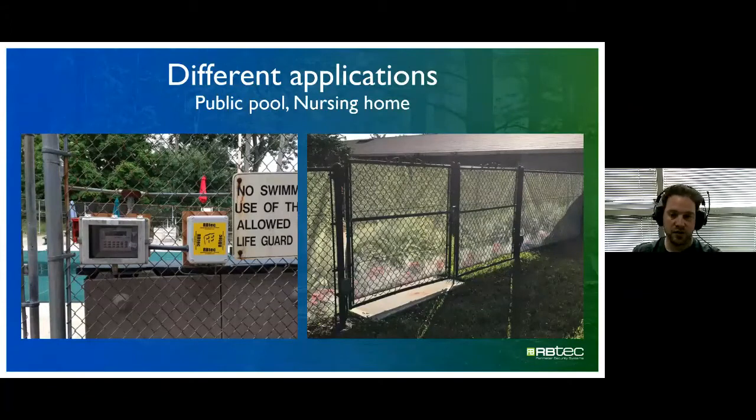Other types of solutions or locations that we've done are swimming pools, nursing homes, anything that people want to secure during the night that people or kids can get into. And it's not necessarily a high-end security system or location. They just need an alarm system for the fence. They need to be alarmed if someone is getting in the pool in the middle of the night, because if someone drowns, then someone will sue the pool.